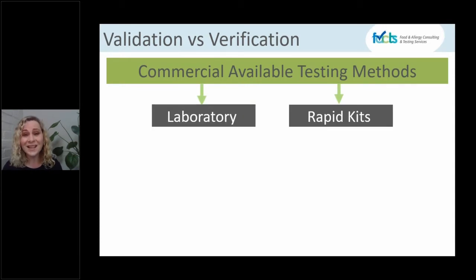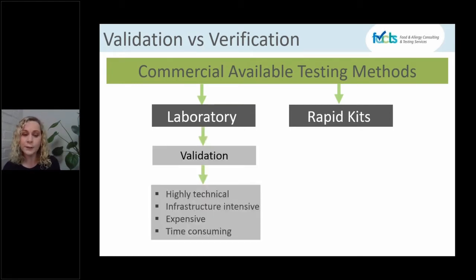So when we look at the available methods for allergen testing, there are generally two types. The first is commonly done in what I refer to as a fully kitted laboratory, and those methods are best for validation because they are highly technical and you need trained and experienced technicians to perform them. It's infrastructure intensive in the form of physical structure, equipment, etc. It's expensive to run and it's time consuming.